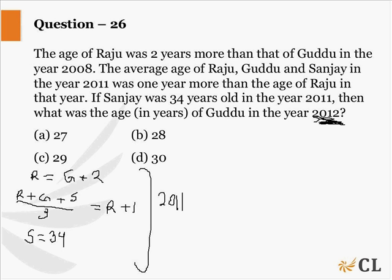This year 2008 is of no significance here. At any given year, Raju will be 2 years more than Guddu only, whether it is 8, 9, 10, 11, any year.